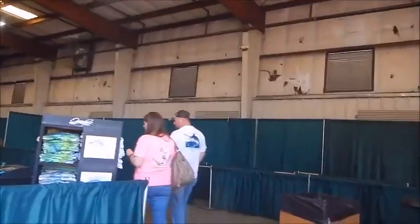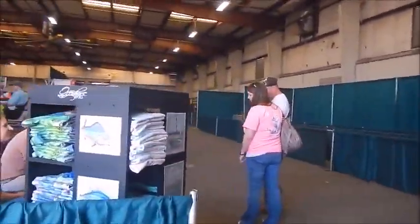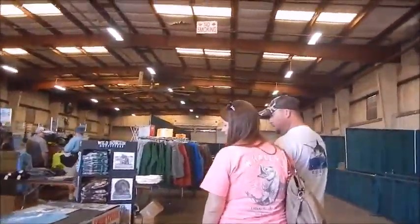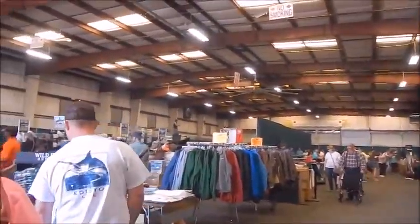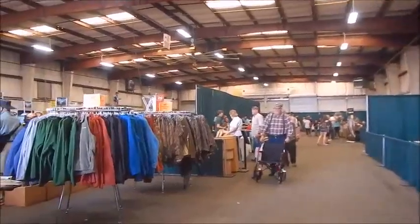Okay, this is the building where you're going to meet stars and stuff like that if they're here. And of course, there's still some merchandise salesmen. They're doing a bass presentation over there at the fishing tub. We'll get a better view of that fishing tub, but I can't fall in front of it while they're doing a demonstration.